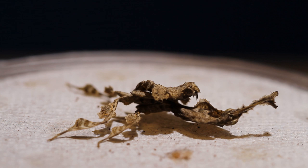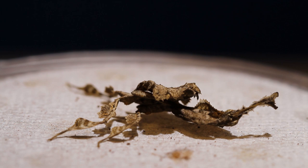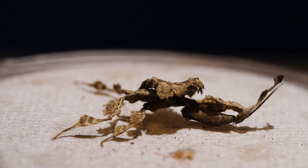And this is my male ghost mantis, Phyllocrania paradoxa. And this makes me so sad because I was hoping to breed him to my female that just passed away. So unless I can find another female or give him to somebody who has a female, he's gonna die a bachelor. And he's done pretending to be a leaf.